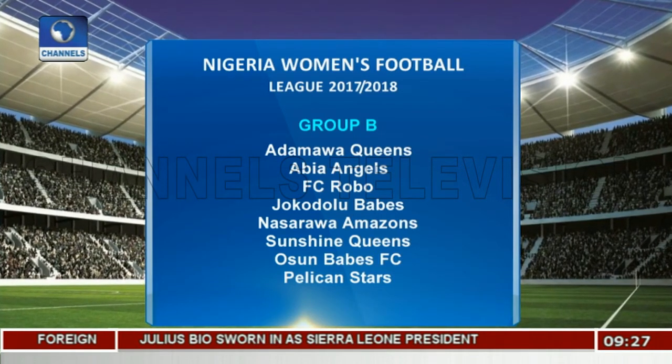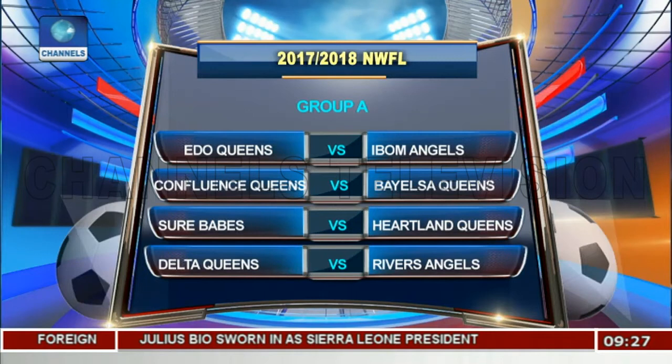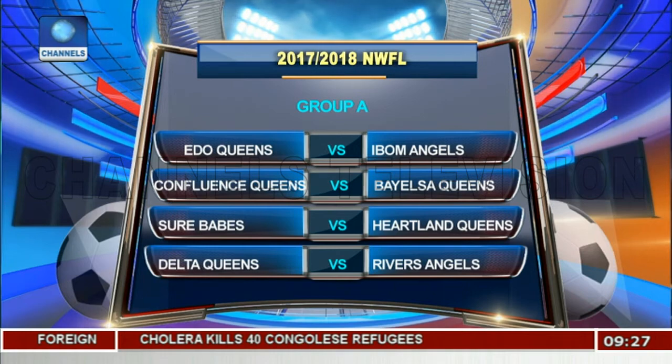For this week's fixtures, we have Group A. Edo Queens will be in action against Ibom Angels. That will be on Wednesday. Then you have the Confluence Queens and Bayelsa Queens also in action, Shore Babes and, of course, Heartland. Then you have Delta Queens and Rivers Angels.